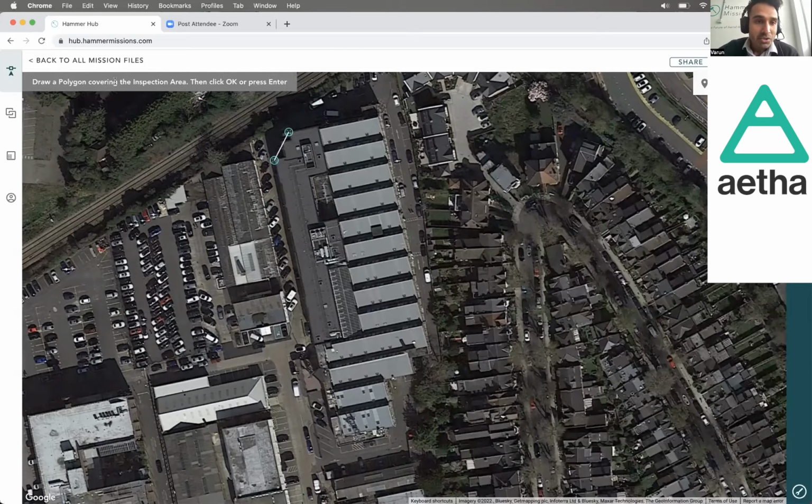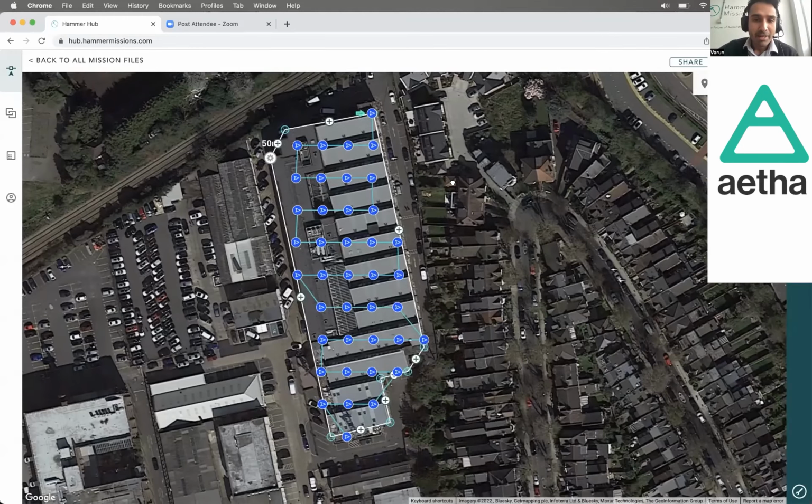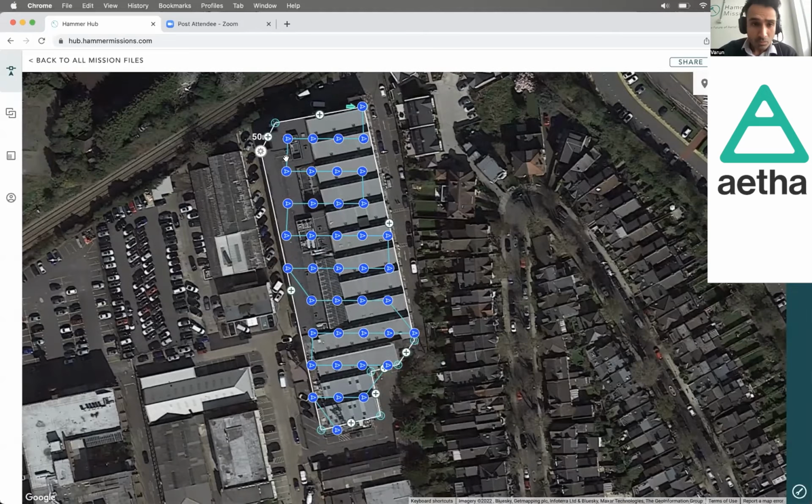Hammer will tell you to draw a polygon over the inspection area. In this particular example, we are planning to capture this roof, so I will draw a polygon over the roof. Instead of drawing a polygon, you can also import a KML, because sometimes operators receive a KML file from their clients, so you can import the KML file directly. Once I've added the polygon, Hammer will generate a default flight plan for the roof, which you can go into the settings and configure.